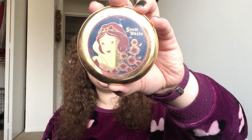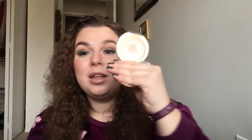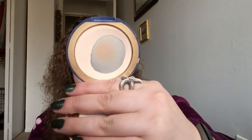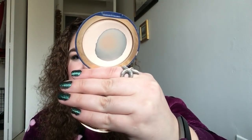Then I have my Snow White Besame powder. Love this. Also currently in my Disney Project Pan. This is a lot of pan. I do not foresee this being in the next products I've hit pan on update. That's the goal. I have this on today. I try to use a lot of these products, especially ones that aren't currently in Project Pans, because if we're being honest, sometimes this is the only time I use it. I know that's bad, but it's just the truth. So, I do have this on today. I do like it a lot. I think it's a good powder.